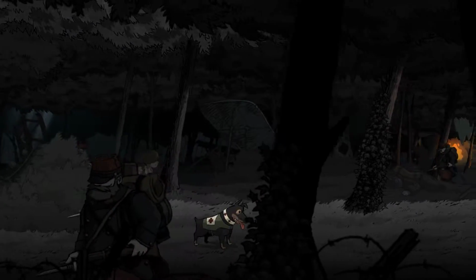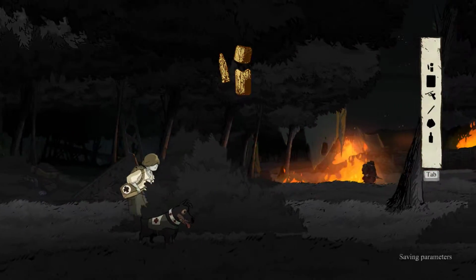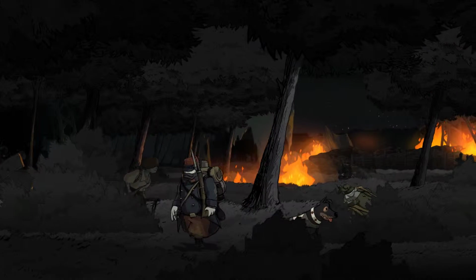Look away. Yeah, there we go. What's that? What do we got? Virgin Mary's statuette and case. A case containing a statuette of the Virgin Mary, another example of trench art. To overcome their boredom, soldiers would set to work transforming anything that came to hand. Unexploded ammunition, empty cartridges, and shell debris were all turned into day-to-day items and put to a more pacifist use. I think that's what that was.